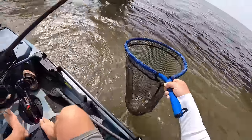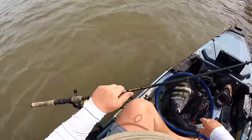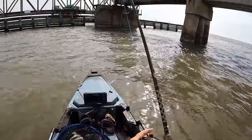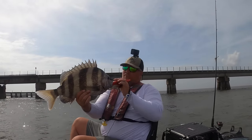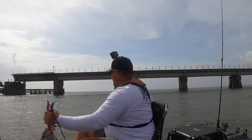Boom! I think that's another one over 20 inches, y'all. Holy cow, these fish are big. All right, well, looks like we're gonna be moving on to some crickets now. Take a look at that fish right there. Sheep's head number 3. I've had several black drum on the morning. I mean, there's not many down there.